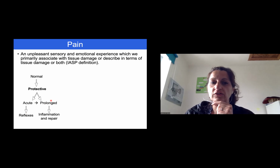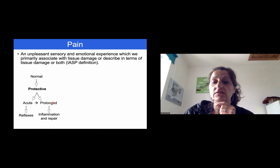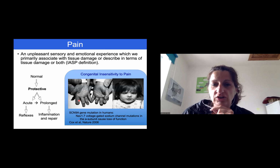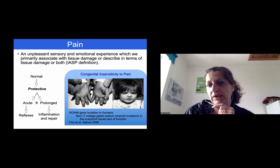Or if there is a more prolonged experience of pain, it's because there is a physiological process that is not working properly. So, for example, there is an ongoing inflammation and a repair that is needed, and so on. How important the physiological protective role of pain is, is unfortunately demonstrated by those individuals that show congenital insensitivity to pain. As you can see here, in this little hand of a little baby, there is huge tissue damage. That's because the little baby put his hand on a hot stove and, not being able to perceive the pain, didn't get the warning signal that something dangerous was ongoing, and so completely burned his finger.